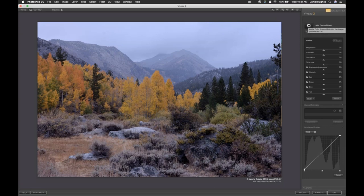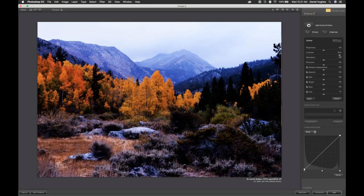Here in Viveza 2, it's sort of the first and foremost tool. You find it on the right side of the interface, right at the top. Underneath the Add Control Point button and your two grouping buttons, you also have a set of sliders. Right now, they tell you that any adjustment to a slider is going to be global, which basically means if I slide the contrast slider to the right, I'm going to be increasing the contrast on the entire photograph.